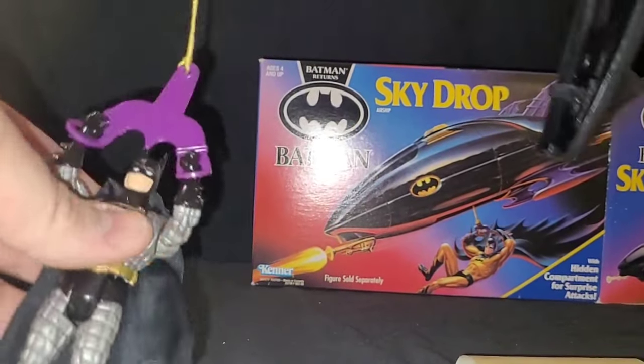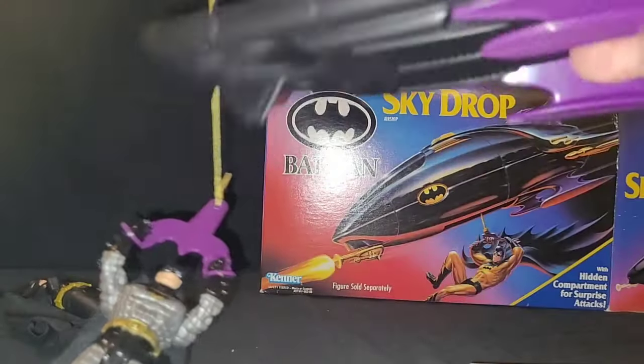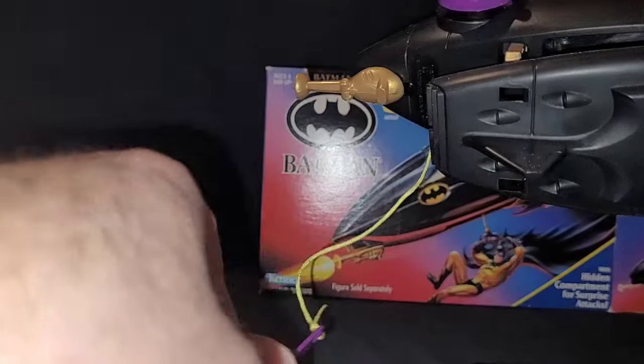All right, so the Sky Drop Airship. How is it? Do we like it? Is it cool? I think it's a neat vehicle. I'm going to go through the pros and cons real quick once I get Laser Batman's hands out of this thing.